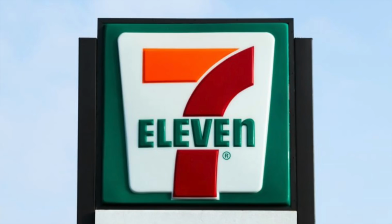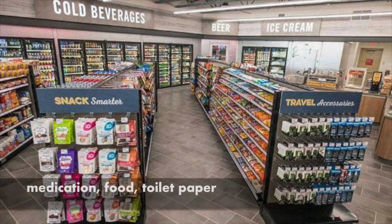Now, if you have to venture out, a place that a lot of people are not shopping for household goods, including toilet paper, is gas stations. It's been a treasure trove for a lot of people who need toilet paper, medication, or even food products, and a lot of 7-Eleven, Meijer Express gas station stops, those sorts of places, they stock up on these household needs. So medication, food, toilet paper, that sort of stuff.